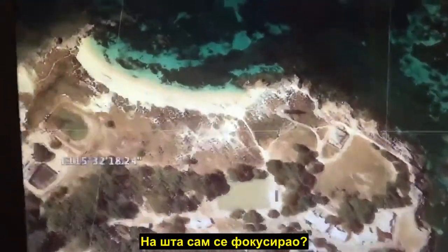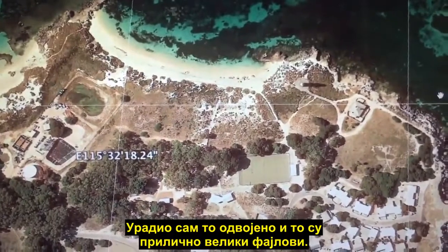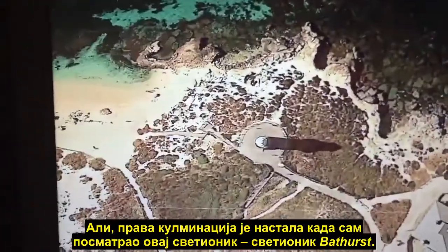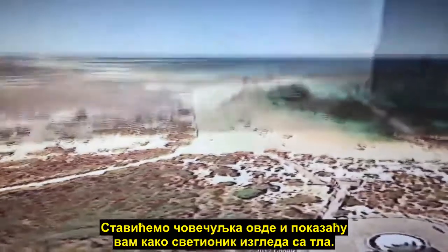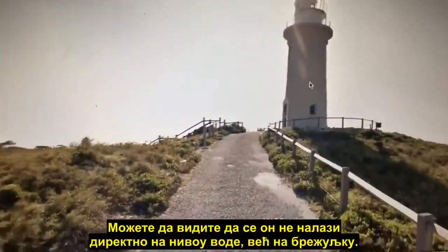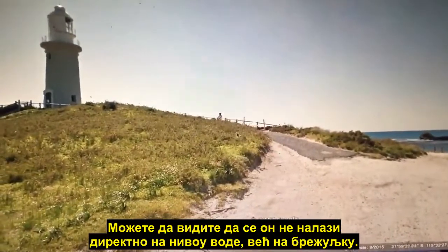Now, what I was focusing on, I actually did a 4K pan of the entire island from both elevations, and I'll upload those separately. They're quite large files, but the real money shot came when I was looking at this lighthouse, which is Bathurst Lighthouse. Now let's just put our man here and I'll show you what the lighthouse looks like on the ground. There it is. Now you can see that it's not directly at the water's level, it's on a slight hill.